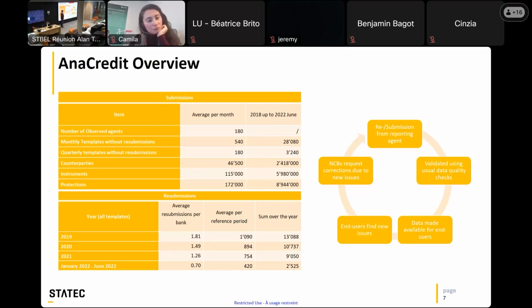The problem in AnaCredit is that you have so many variables which work interactively, so you can't put a validation rule on all of them to find all the errors. This is why we work a lot with the end users, who tell us, okay, an interest rate of 50% should be an outlier, and so on. So we adapt our validation rules to spot those errors.